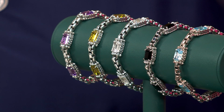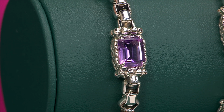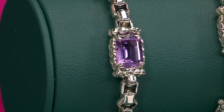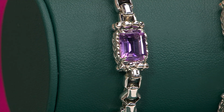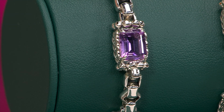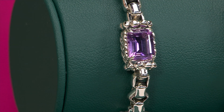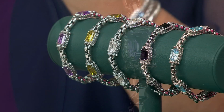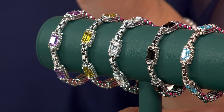And then we have amethyst, and how perfect as we get ready for February and the February babies looking for their birthstone. And very difficult, as I learned, to actually do amethyst in an emerald cut. There are some ways that light works with the amethyst stone that can muddy it. So this is a testament to our stone cutters who were able to find the right rough material and cut it in such a way that it didn't wash out or blur out. Beautiful color consistency. Again, each one of those stones is 2 to 2.5 carats.